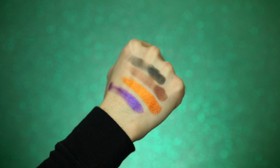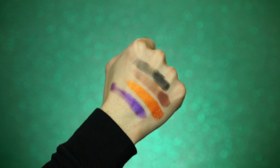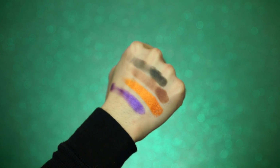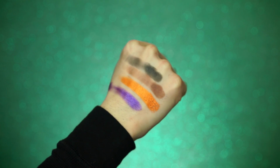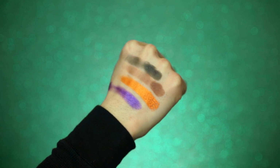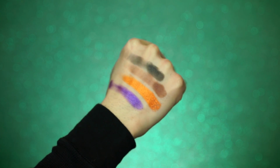Next up, we have black, brown, orange, and violet, and the shimmers were very, very pretty, but they're all just okay. The shimmers are actually kind of on the chunky side. I don't know if that's what they're going for, but they're more like a glitter than a shimmer. And I did also swatch these on my arm because I thought maybe the ridges on my hand were making these a little bit inconsistent, but they swatched pretty much the exact same, so this is really how they look, and no, it's not terrible, but it's not the best thing in the world either.